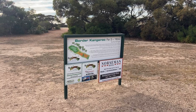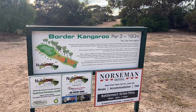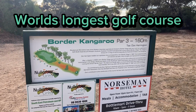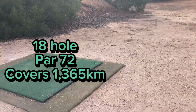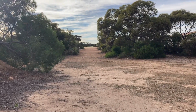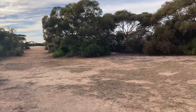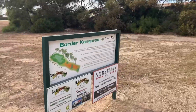Here's one of the holes here on the Nullarbor Links. So there's a golf course all the way along the Nullarbor. Longest golf course ever, I think, or something. So this is a par 3 at Border Village. Tee off. Just an AstroTurf tee off. And there's the hole just at the end. Oh, pretty short one, but you're dead straight. You've got to get it spot on. But it's pretty cool that they've got these all the way along the Nullarbor. So that's pretty good.